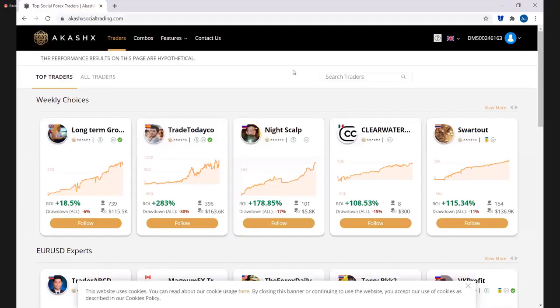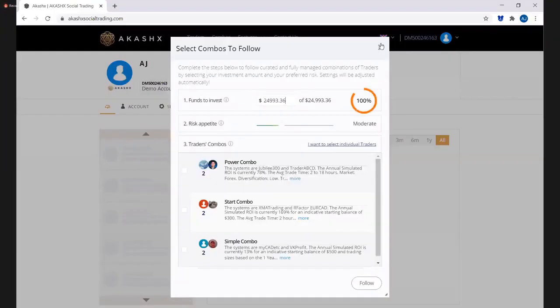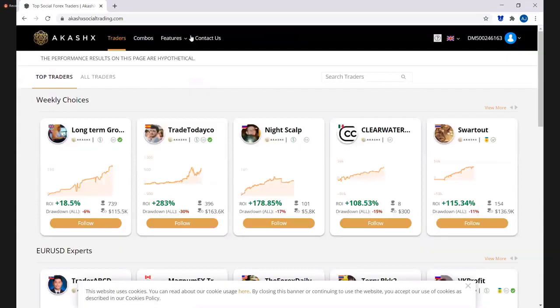So let me go back to the main page here. Yeah, so we have no traders currently. So let's just say we want to do an example of adding a trader to our portfolio. So we go on the page, let's just say Trade Today Co.